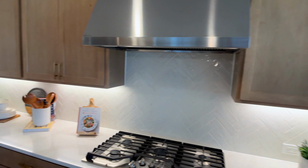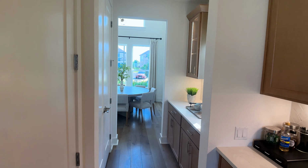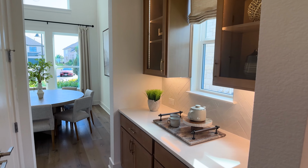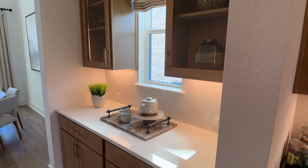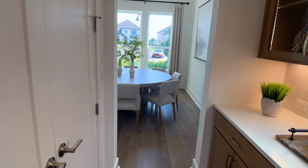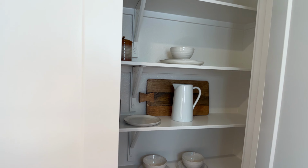That tells you the size of the home. Through this butler's pantry, we can walk into this formal dining. Remember, having that really tall ceiling. Again, a lot of this cabinetry will have an ample amount of storage with 2 pantries. One here and another one under the stairs right here.